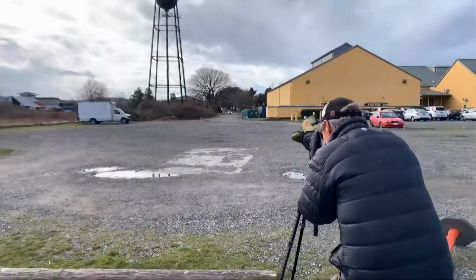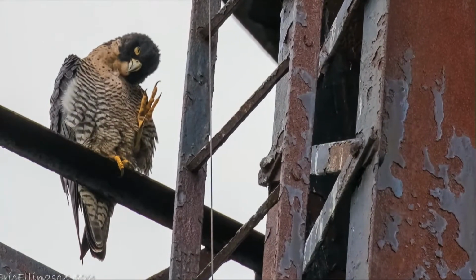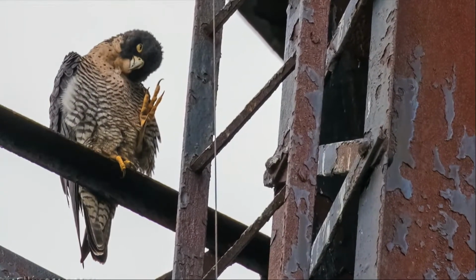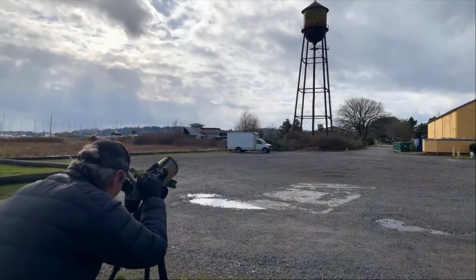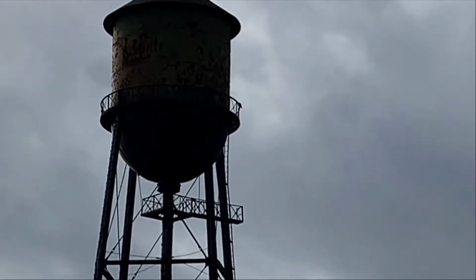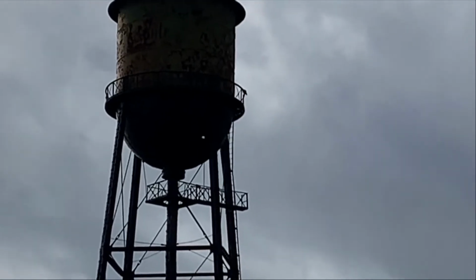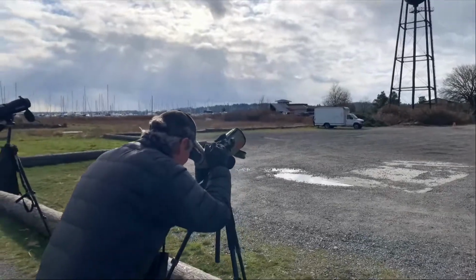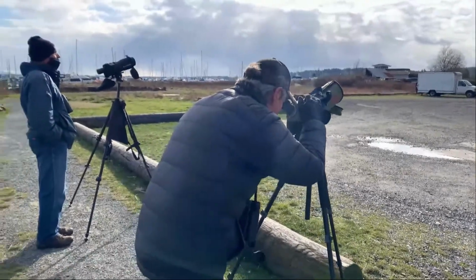So up here on the water tower, we've got a peregrine falcon. They winter here very often, don't breed in the area as far as I know. But often we've got one here living on the waterfowl around here, spending the winter. Just silhouetted against the sky. I can't really see very well if it's an adult, but often we seem to get juveniles here.